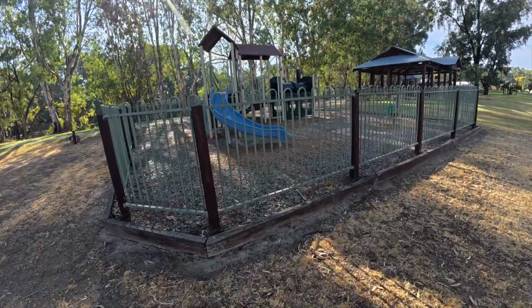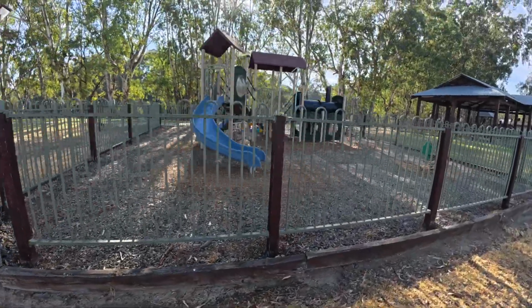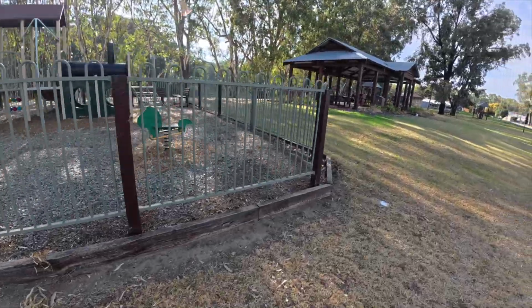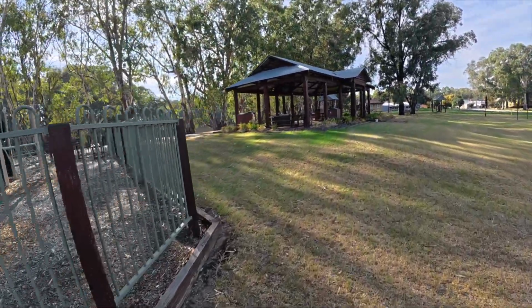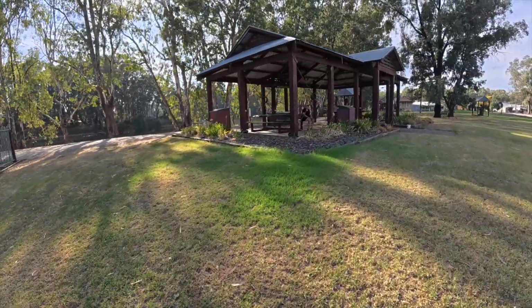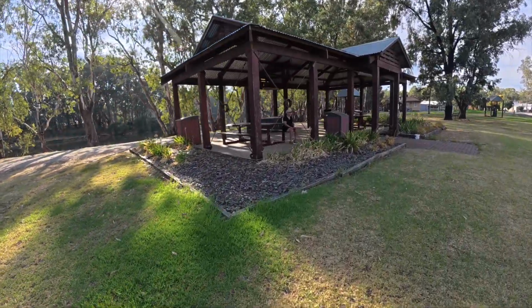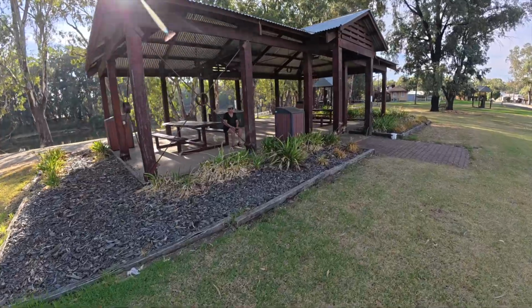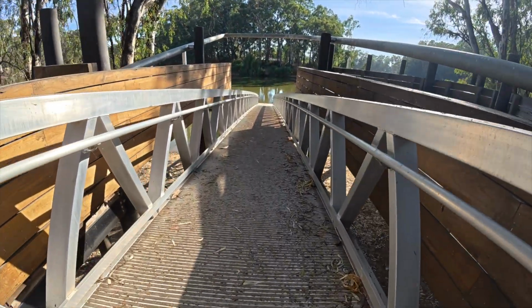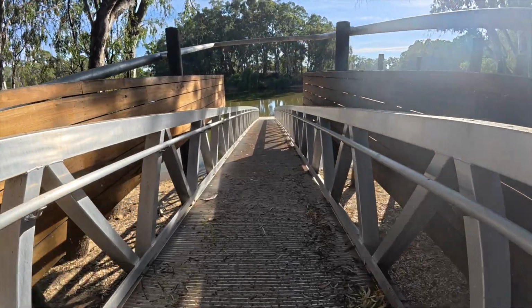So we're still at Koondrook town centre. There's a playground. Another gazebo-y type thing with electric barbecues and some seating. I'm pleasantly surprised by Koondrook. And it's a beautiful town centre. Yes. Way more than I thought it was going to be.